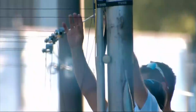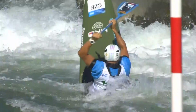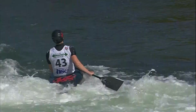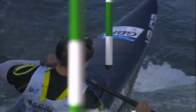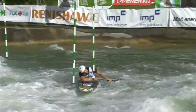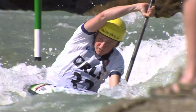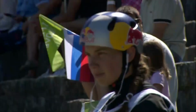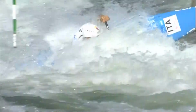Well, two gold medals for Italy, two silver medals for Slovenia, and then a bronze medal for Slovakia in the men's C1 and a bronze medal for Ukraine in the women's K1. That concludes the action here on the Sava River for today here in Ljubljana in Slovenia. The sun is shining and the stage is set, and we've got semi-final and final action tomorrow morning. That gets underway at 9 o'clock Central European time, and then the finals at 12 o'clock Central European time.